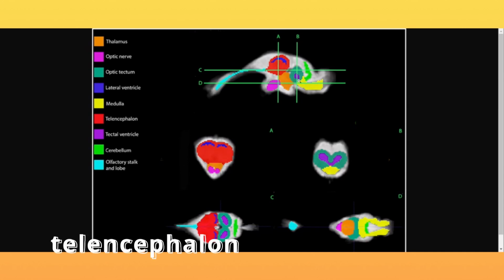Okay, let's go back. This medulla actually helps with your heart and your nerves and all that stuff functions. Oh, cool. This is cool. This is your cerebral, actually their cerebral brain.